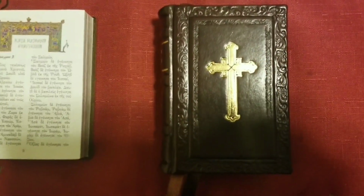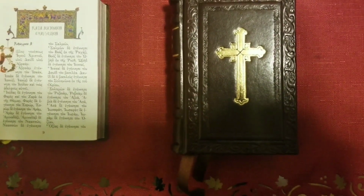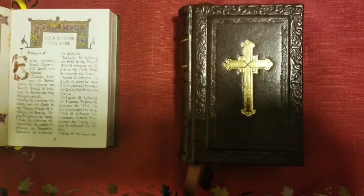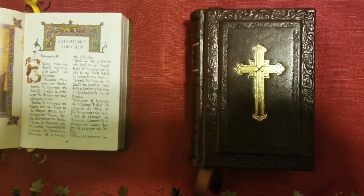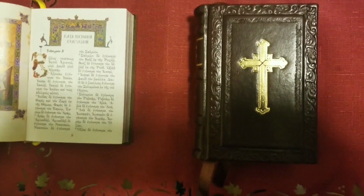It uses the standard patriarchal Greek text of the Greek Orthodox Church. So it's not the critical text. It represents the vast majority of the text, the liturgical text called the majority text, very similar to that text position. I don't want to get into that here.